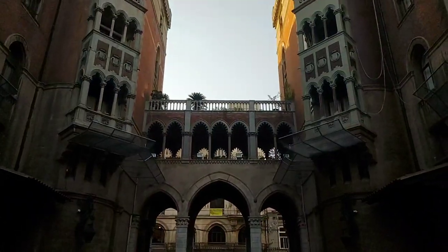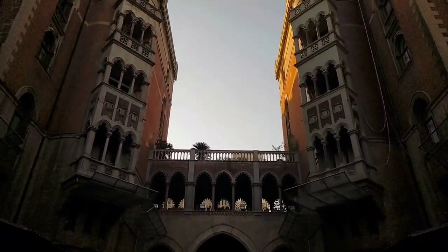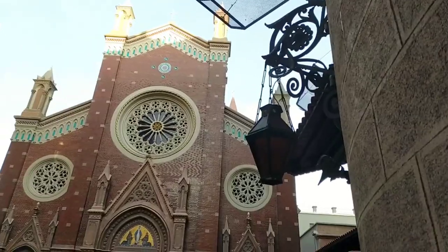The present structure was built between 1906 and 1912 in the Venetian New Gothic style and was likewise edified by the local Italian community of the city.